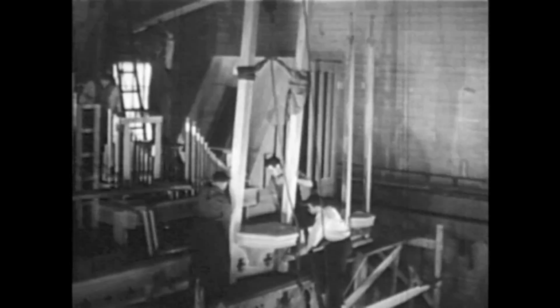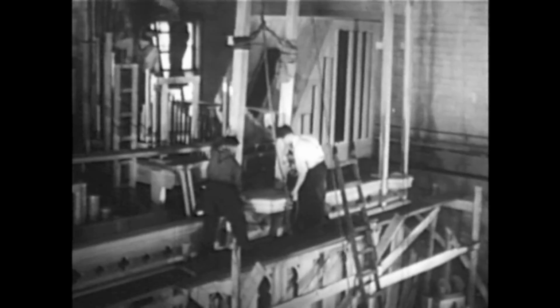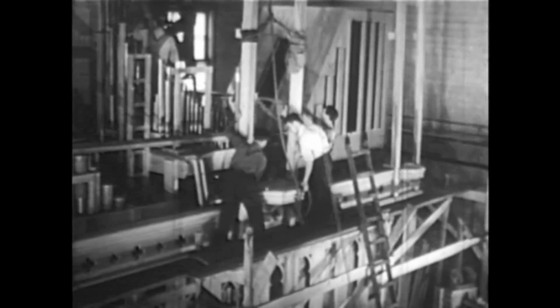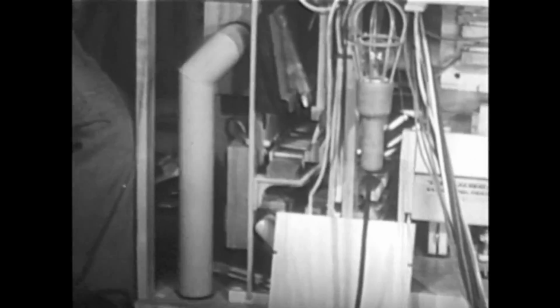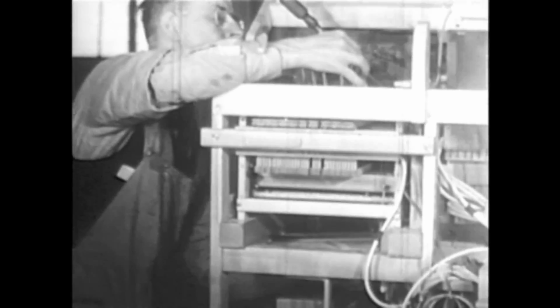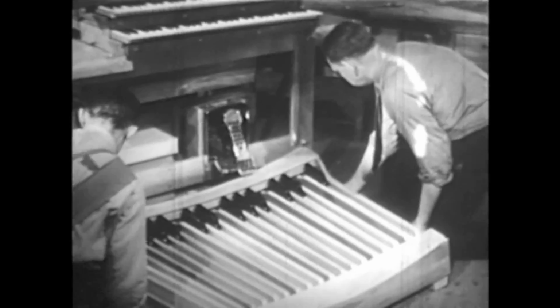In organ building, technicians and draftsmen play a very important role. Each organ has its own blueprint, its combination of particular stops, and new construction problems come up every day. When finally the many parts are finished, they are taken to the assembly room, where the finished frame and cases are mounted, the pipes are installed, and the final touches are given to the mechanism.